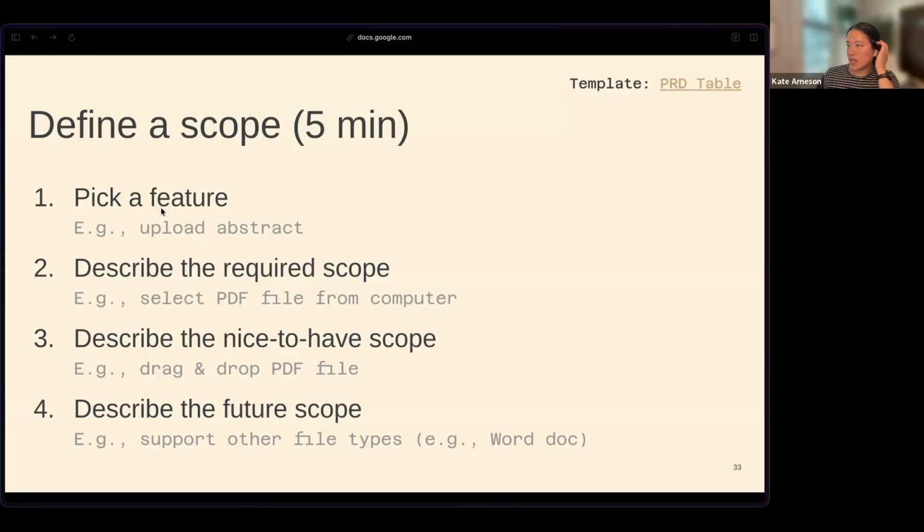If you are following along in that template, feel free to use that. Otherwise, the example here would be picking a feature, one of the ones that you've probably already defined when doing your functional requirements. My example here is uploading the abstract, and then describing scope at various stages of the project. What's required? Maybe it's the ability to select a PDF from the computer. Nice to have, maybe it's dragging and dropping a PDF file from your computer. And the future scope is maybe we want to support other file types. So that's a pretty simple example.